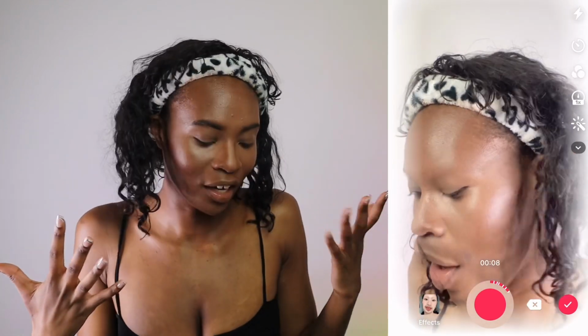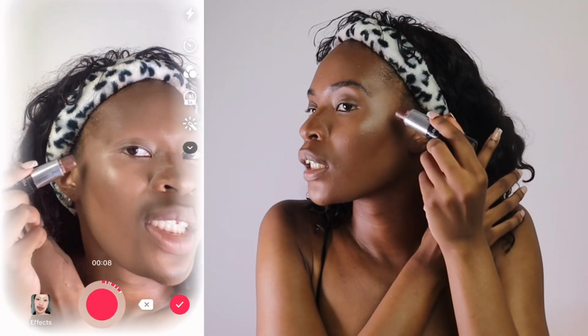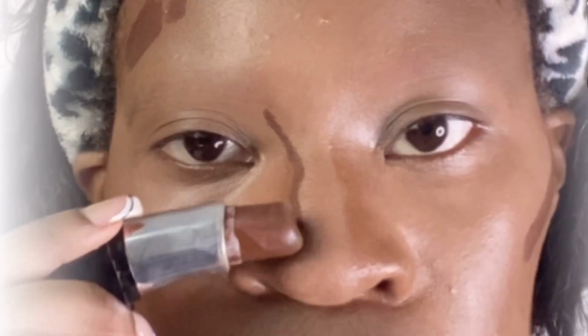Oh wait, no, it makes my nose look a lot bigger, so I don't know if my nose is over contoured or not. I definitely feel like I'm flying through this makeup look right now, but we are going onto contour next. We're gonna try and cover. Oh my god, my nose! Why have I got a mustache? It's making me think I've not concealed enough.